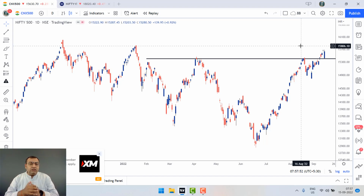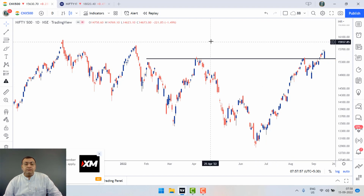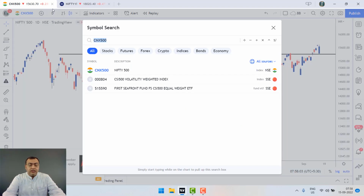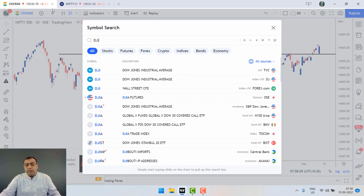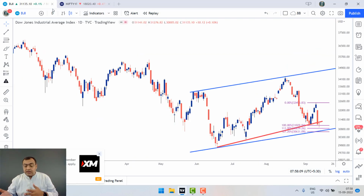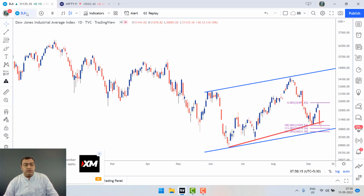Even if you look at yesterday's session, we saw huge buying coming in. There are some hindrances over here. Well, what I have to discuss first is, if I look at the Dow Jones, global markets are still underperforming. We are much outperforming against the global markets. That's one thing, but at a certain point in time we may see correlation happening.